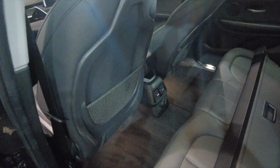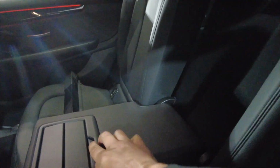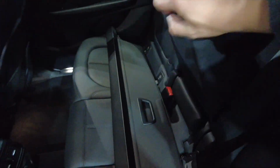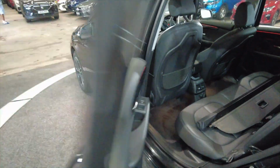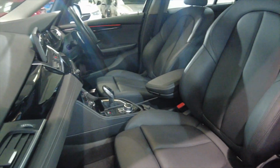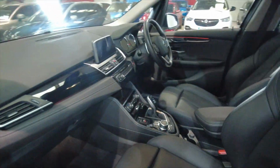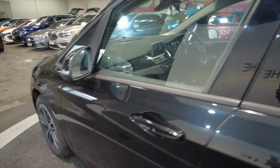Take a look in the back here, plenty of leg room and headroom. Got a folding armrest there with pop-out cup holders. Really nice. Electric windows, front and rear. Moving into the front. Really nice, fully adjustable, comfortable sport-style seats there, all leather. Fantastic layout in these cars.